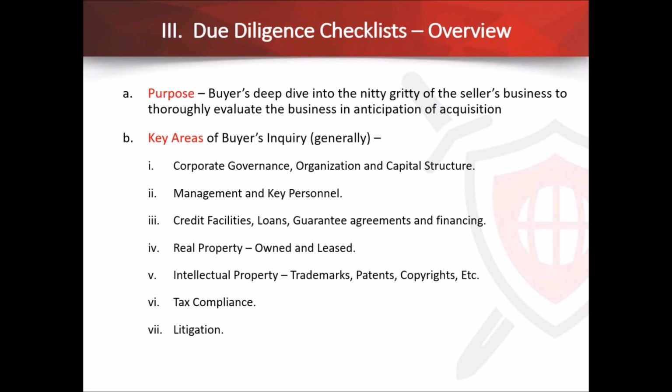So we've listed here the main areas that we've seen in our practice as to what the buyer will want to look at. Item 1, the corporate governance, that's most pertinent to our discussion today, and we'll talk about that more. And as well as the other items here, we'll get into a little bit more of a deeper discussion.